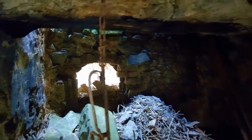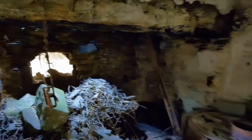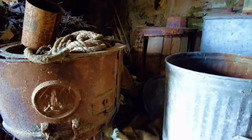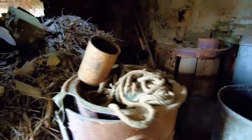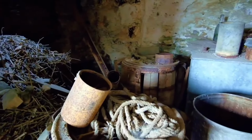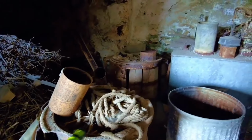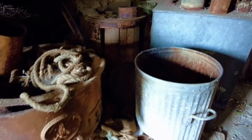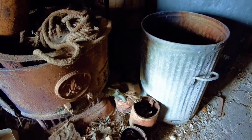Now I don't see any bellows in here, but what we do see is this old, what I would suggest is for cooling down the water. It's lined, the jacket, probably had water in there to stop fractures. And we've got a tap down here. Maybe it was a heater, a galvanized barrel. Old pair of shoes down there, or an old shoe.